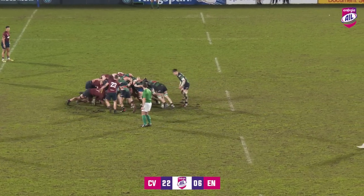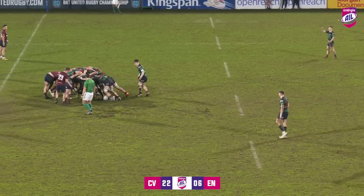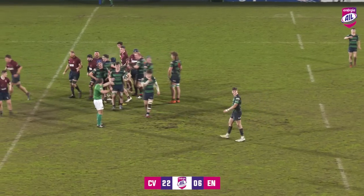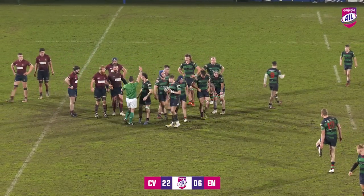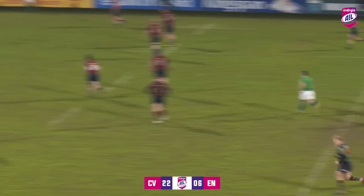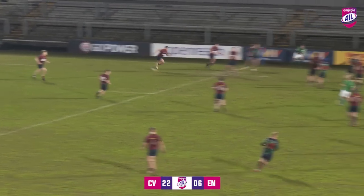Matthew Bothwell puts the ball in. Here goes this Clogher squeeze. The big feature of this afternoon is the power that Clogher Valley have been able to display, scrum after scrum after scrum. David Maxwell this time bites off a little bit more than he can chew.